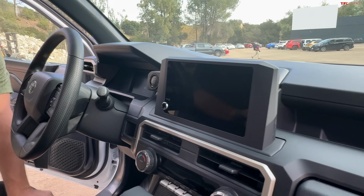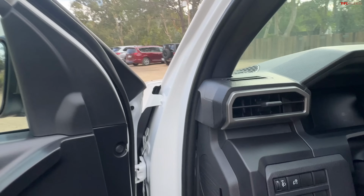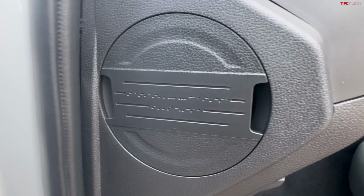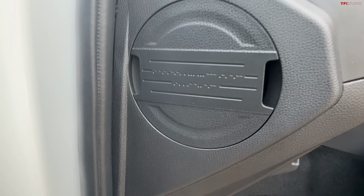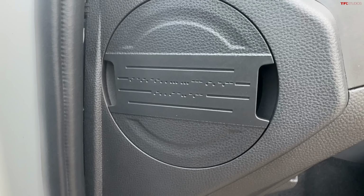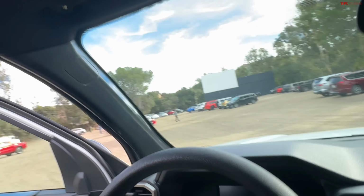Now, actually, can I get the camera really quick? I need your help. So in the comments below, I need you guys to help me decode this Morse code. So Tacoma does have some Easter eggs, and one of them is this Morse code. So you can freeze frame it, decode it, and see if you could figure this out.